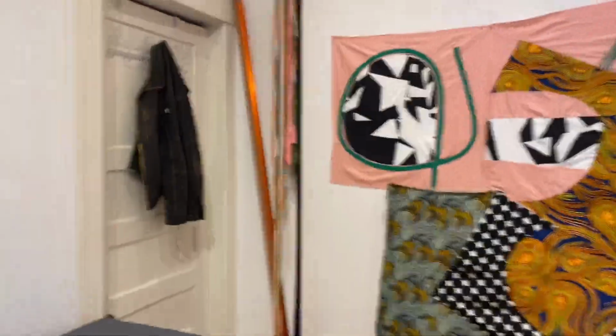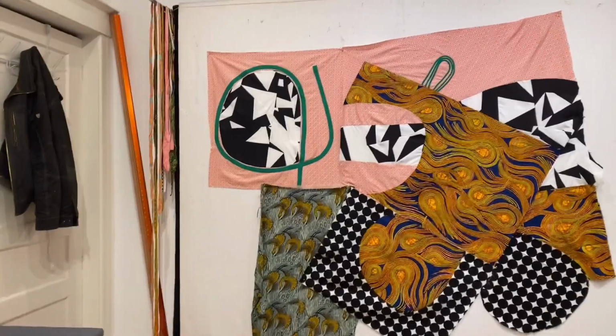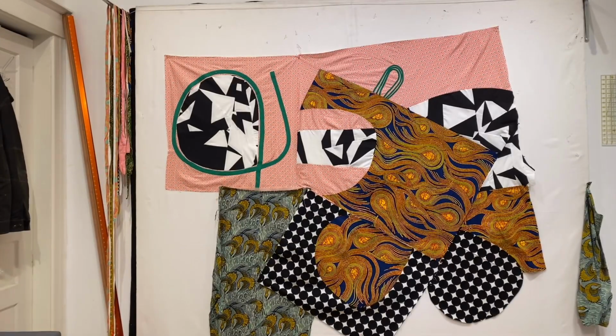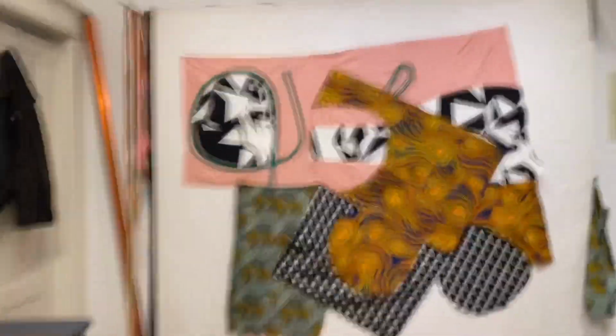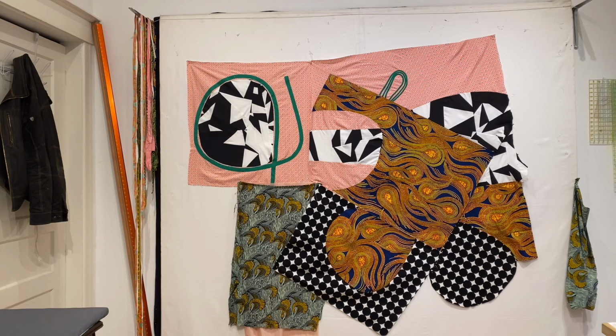Now I want to go into my studio here where I'm working on something different. This is my new quilt. It's called Writer's Room. So the way I work is I think of the subject of the quilt, and in this case, it's writer's room. You know what it's like in the room where the writers are all gathered, writing that material for you and me to watch. And I don't know what it's going to look like.